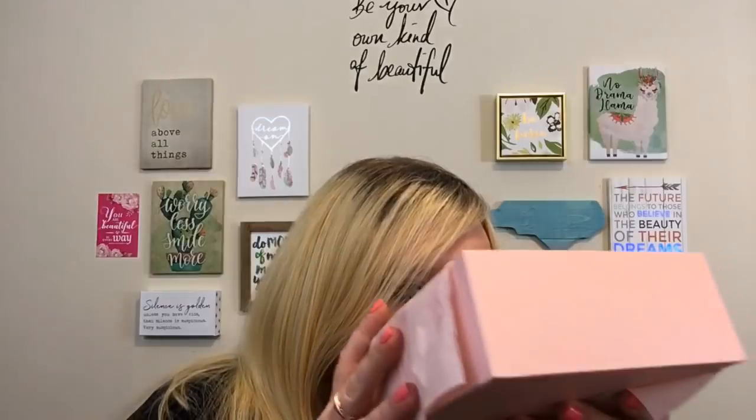Alright. What? Smells so good. Okay, so this is what I see when I open it. Something in here smells really good, and I'm not sure what it is, but it smells great. Okay, so let's get our little magazine, or not magazine, but it's more like a big old sheet.